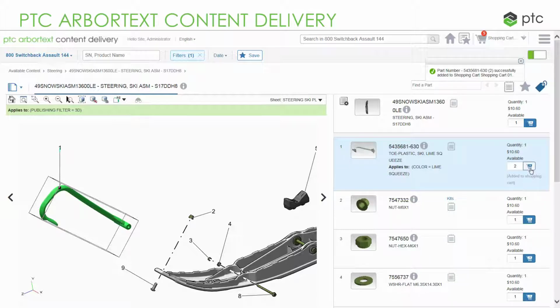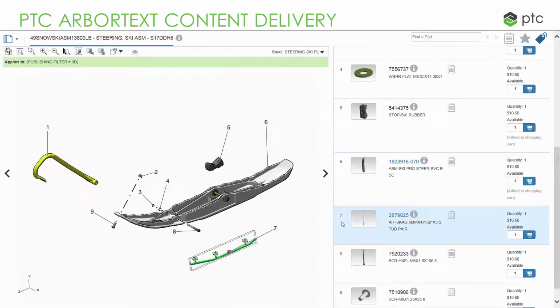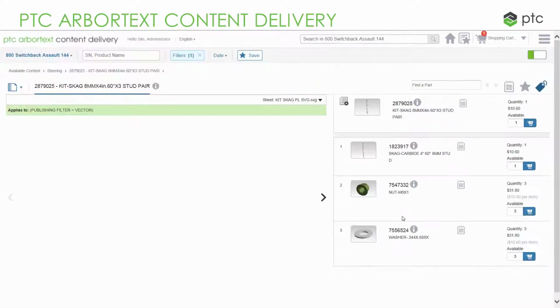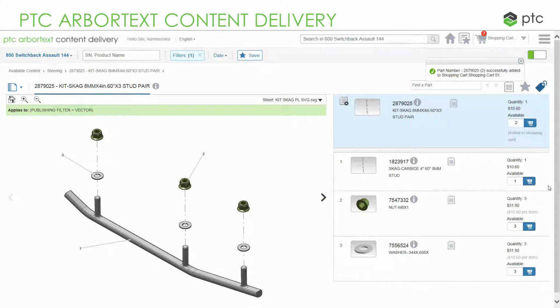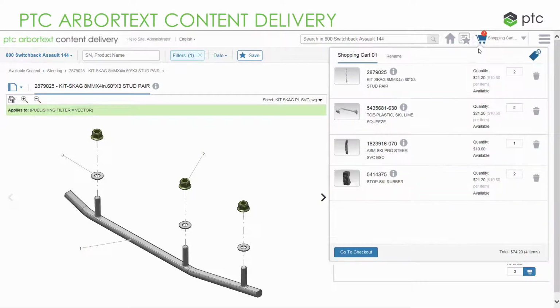We'll go ahead and add a couple of those parts into our shopping cart. We can look at a skeg. This is a subassembly. We can navigate to subassemblies from upper level assemblies or parts list. And this example has the skeg and it has the nuts and washers. We can add that to the cart as well. In a preview of that cart, we can see that we have 7 items in the cart based off of all of our selections. And we can go ahead and check out.